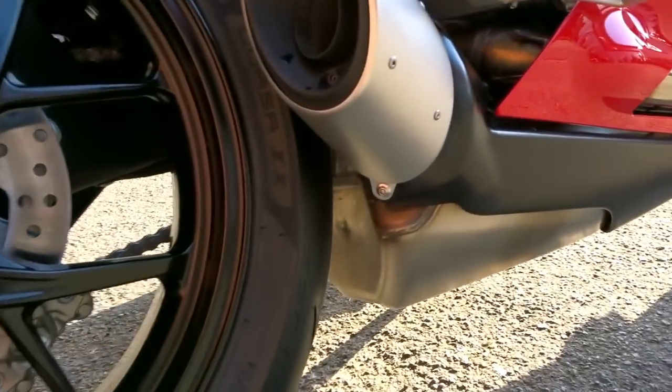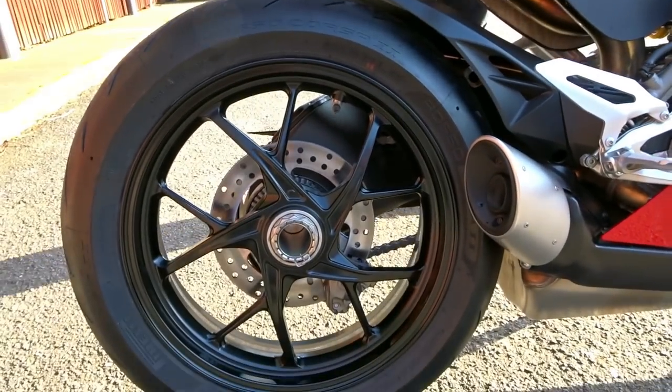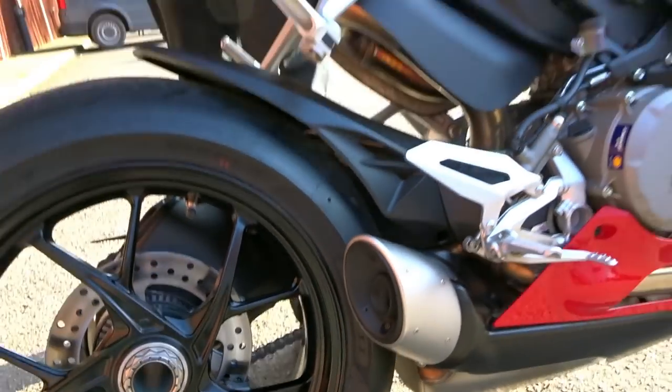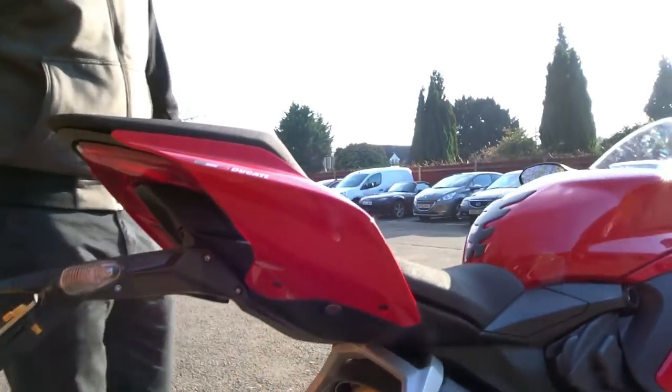Obviously there's a lot of gubbins under there, huge cat. But it just makes the wheel look so much cleaner. And it just follows the line there of the tyre. Ducati get it so right with the styling. So yeah, and the rear is obviously V4 based, yes.